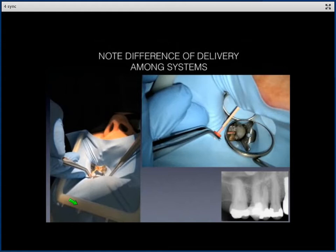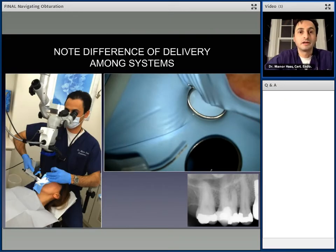So we'll go back to our slide. I want you to keep in mind, this is the year 2014. There's no reason why endo should be that complicated and that difficult, and you should be turned off from doing endodontics just because, as in the poll was mentioned, sometimes it takes too long or it's unpredictable.